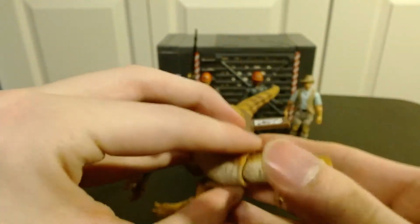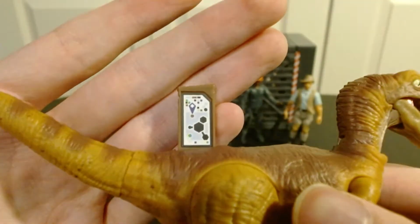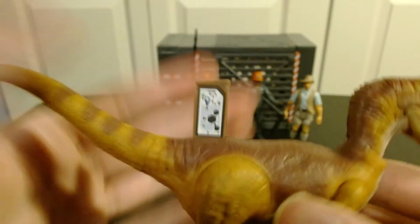Oh god, the scan code for you. Dino trackers, standard, BIOS, and whatnot.